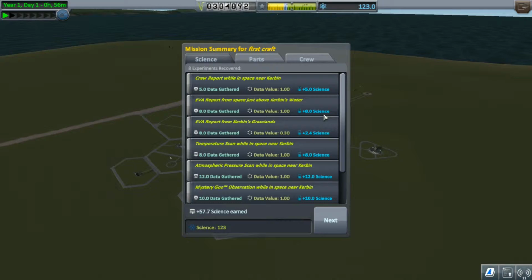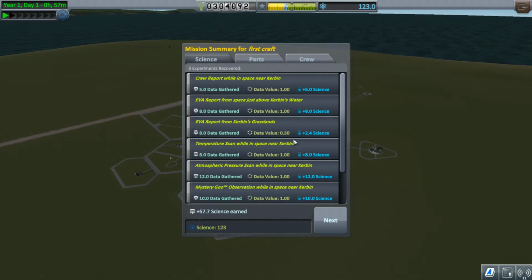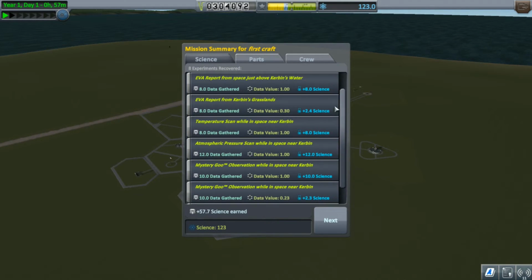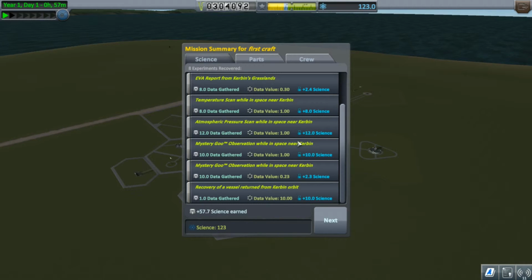Okay, so we should now get our report about that flight and how we did. Hopefully it's given us some decent stuff. Yeah, I mean, that's pretty cool. So the crew report, EVA report. Did it give us 2? No, it only gave us the 1 EVA report, but that was from space. And we did another EVA report, so I don't know exactly how that worked in terms of storing it.